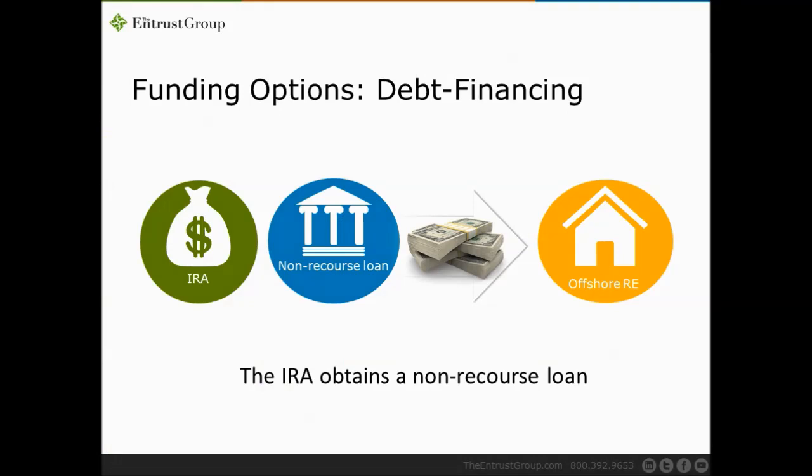So how does that funding for debt financing work? You have your IRA with money in it. Your IRA borrows from a financial institution through a non-recourse loan, so now you have more money than just in the IRA, and then you buy offshore real estate. The IRA receives the loan. The IRA pays the loan back, right? The IRA owns the property. The IRA borrows the money. The IRA pays the loan back.